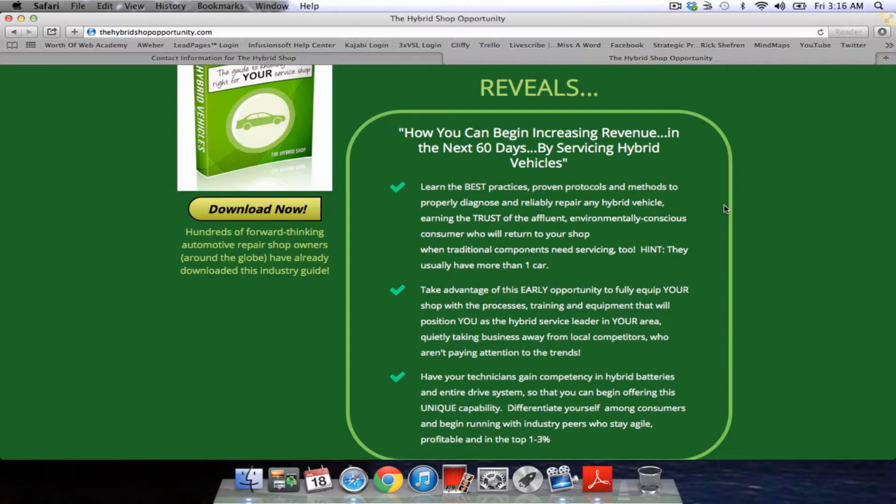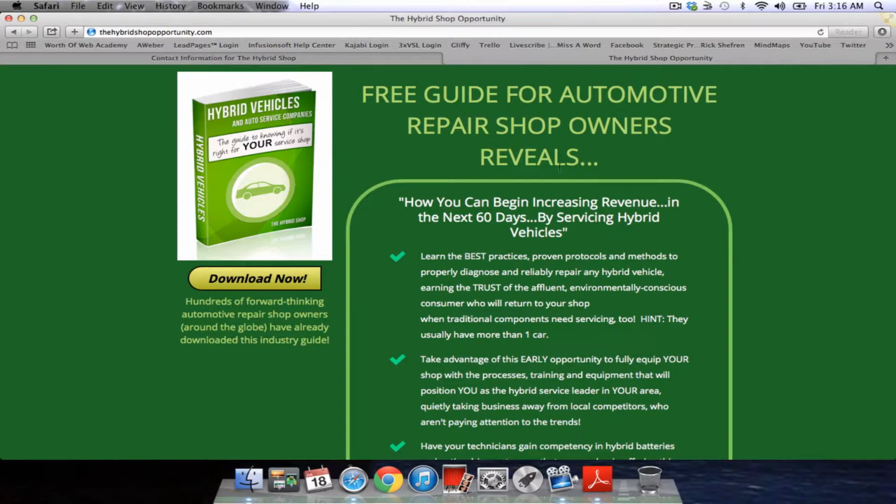Okay, and then the subheadline is how you can begin increasing revenue in the next 60 days by servicing hybrid vehicles. So this is the promise of what you're going to get when you give your email and receive this book. It's going to be how. So how means implementation, more details. You is personalization, because you always want to be talking to one person, even though this is going to be seen by thousands. This is a one-on-one conversation to one person at a time.